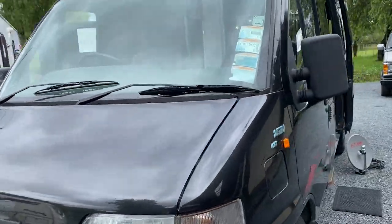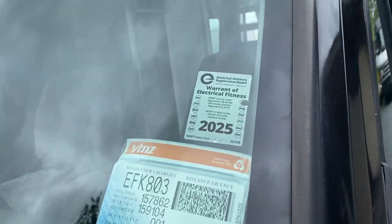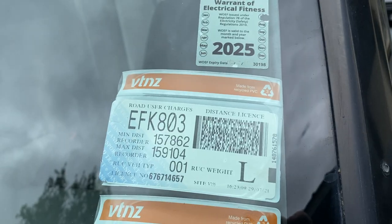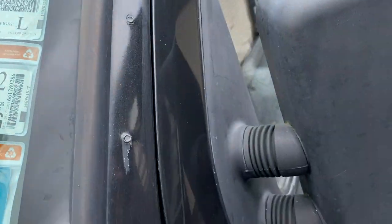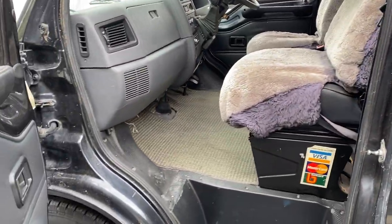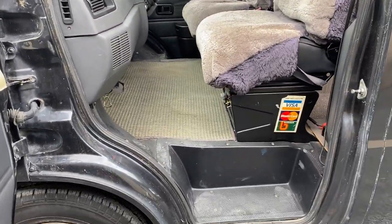Right, coming round to our passenger side, you'll see here the warrant of fitness for the electricity side of things runs out in 2025. Road users are paid up. The self-containment certificate has just expired. That can be for the new owner to do, and ask me how to get that done.